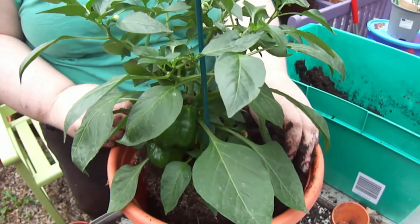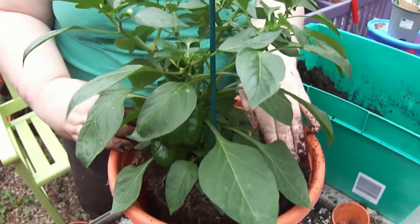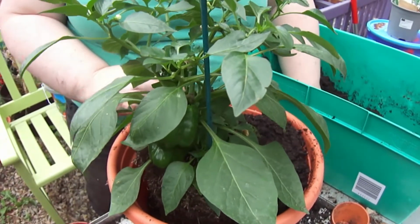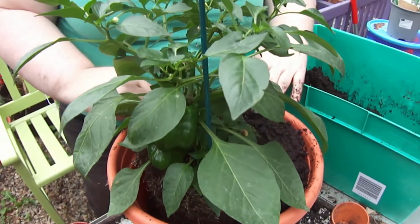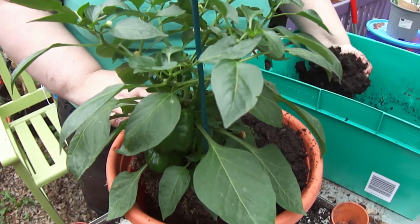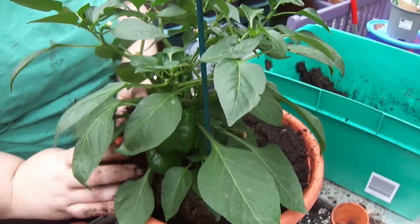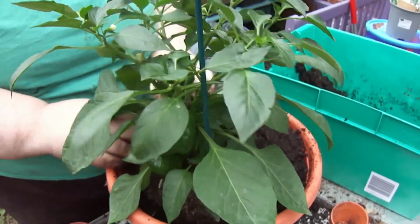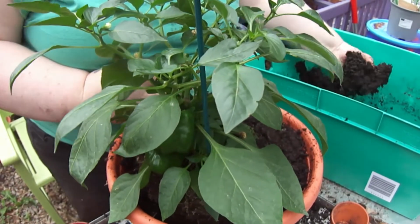Now this one I'm thinking of leaving outside for the next couple of weeks because it's going to be really, really hot, and I could probably do with a little bit of very, very hot. Not quite as hot as it would be if it was in the kitchen. So I'm going to pop it out here, see how it goes.